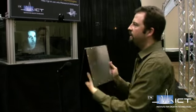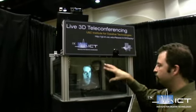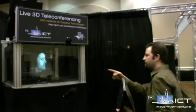And as the mirror comes by, this modified regular video projector is showing all different viewpoints of Andrew's face, starting from all the way on the side over here. If you bring the video around, you should be able to see Andrew from over here. And then if you walk around to this side, we can see Andrew.